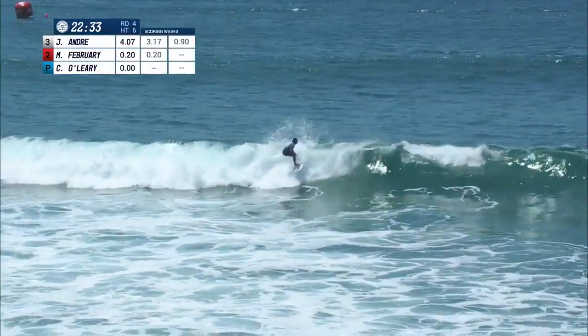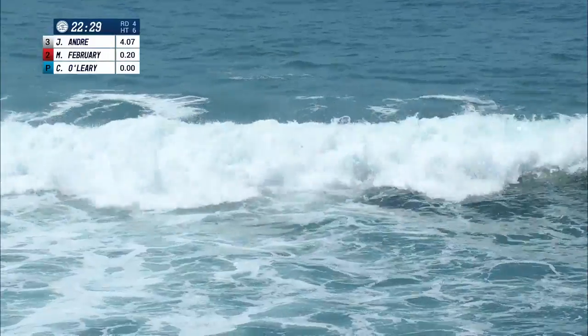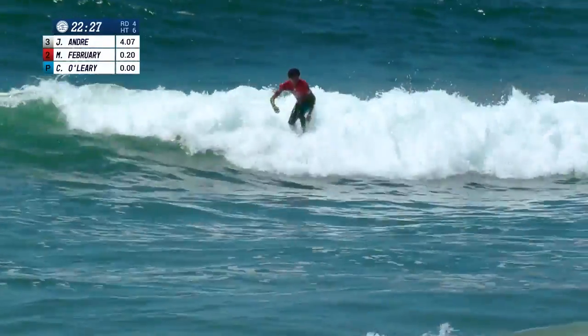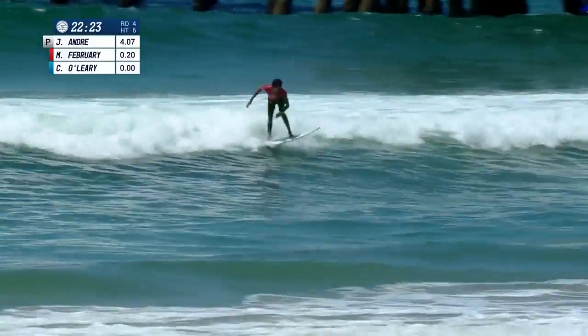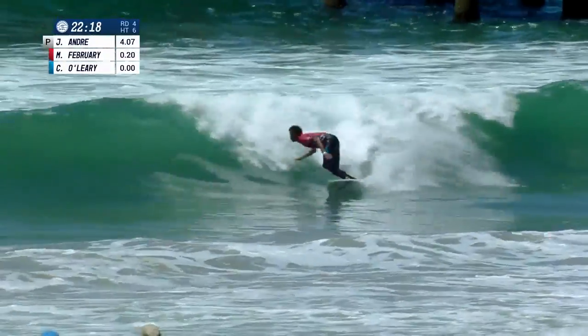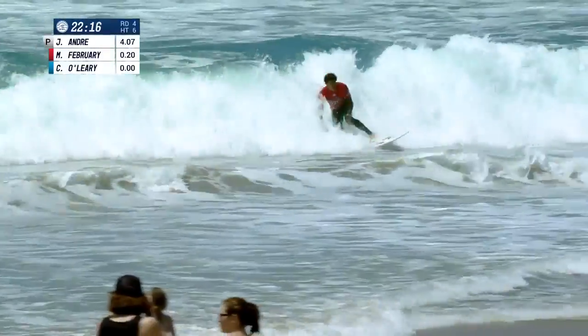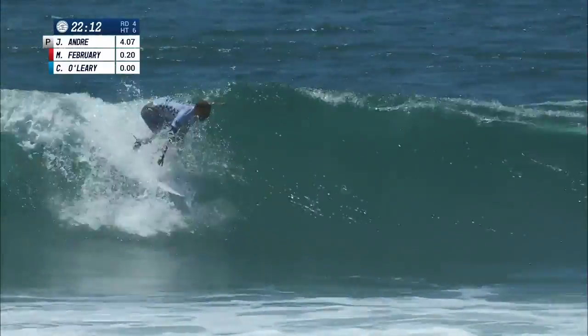22-35, split peak. Conor O'Leary is halfway through his rookie season on the Championship Tour. On the right, Michael February. He's able to use these long limbs to easily make this transition to the inside, go straight up in the shore break. Nice looking wave from Michael February.